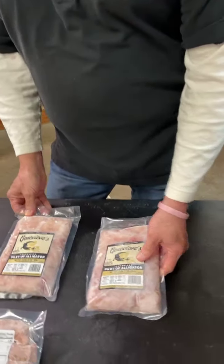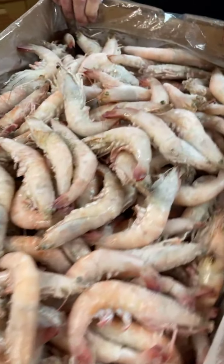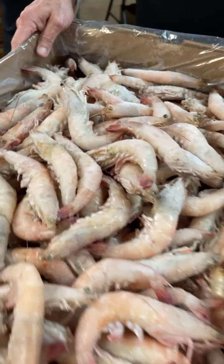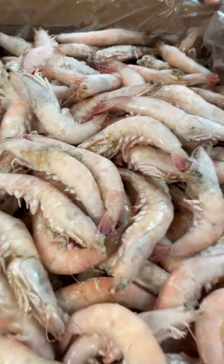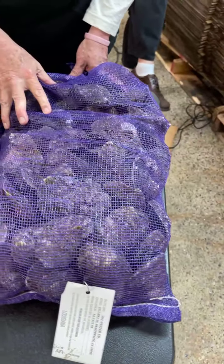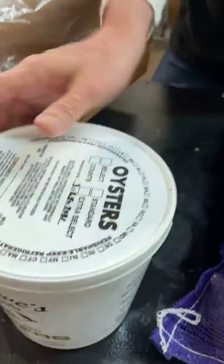Now, again, you want to go all Louisiana: beautiful Gulf of Mexico shrimp. Good size, good eating shrimp, I'm telling you. These boil up great. We also have Louisiana oysters. These are the ones in the sack, the live oysters for shucking. And if you want to do fried oysters, we have the shucked gallons right here.